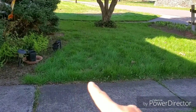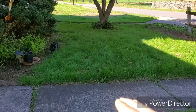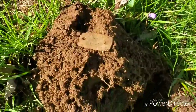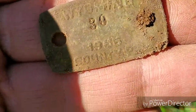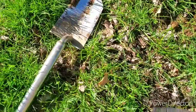Right over in here, I was getting so much interference. I'm not sure what was there, but something was making the machine spike. But anyway, this is the next find. It's going to be a dog tag. Not extremely old, but it looks like 1960s, '65.